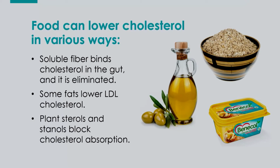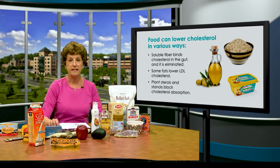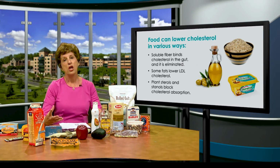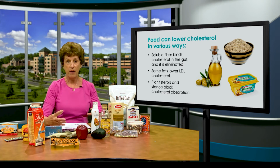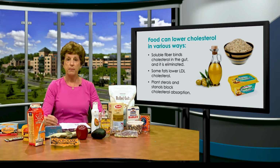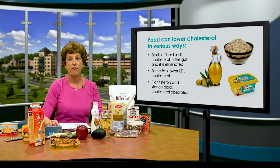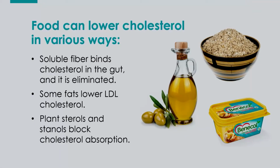We can lower our cholesterol by consuming more water-soluble fiber. There are two different fibers in food, soluble fiber and insoluble fiber, and the effective fiber to lower cholesterol is soluble fiber. Think of it as you take in the fiber, it gets to your gut, it makes a gel that surrounds the cholesterol. Then your cholesterol is taken to the liver to be excreted, so it's not able to get out into your circulation. That is why water-soluble fiber is so effective in lowering blood cholesterol levels.